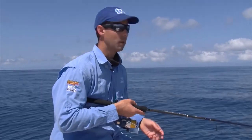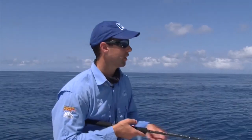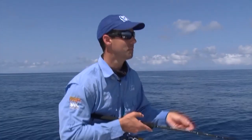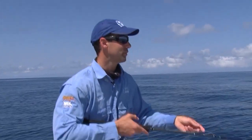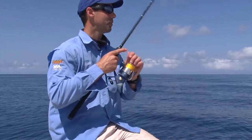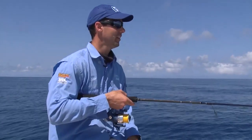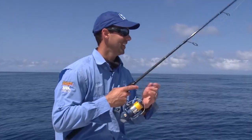I've got a bunch of soft plastics, a box of jig heads, a box of metal lures, and my trolling lures, and I've got a couple of surface lures thrown in as well. It's going to let me try a variety of different techniques, a whole bunch of species, and it's not going to load up the boat too much. All in all, a nice easy way to get on the road and see a new place and tangle with some new fish.